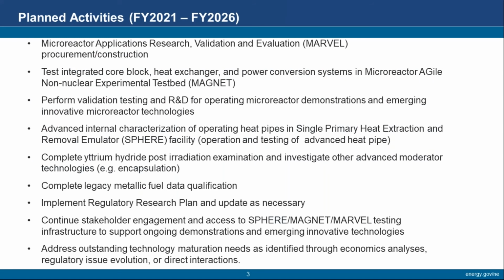With that, our planned activities are stemming from these different focus areas within our program. In the next few years, we are planning to work on procurement and construction of our MARVEL facility. We will be testing an integrated core block and heat exchanger and power conversion system in MAGNET. We will be testing several different heat pipe designs in SPEAR, and we will be completing our yttrium hydride post-irradiation examination so that we can provide that data and support use of yttrium hydride as a high temperature moderator. We also plan to complete supplying our legacy metallic fuel data, and qualify that data.